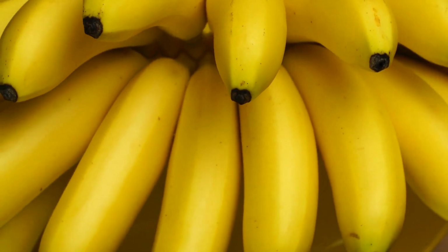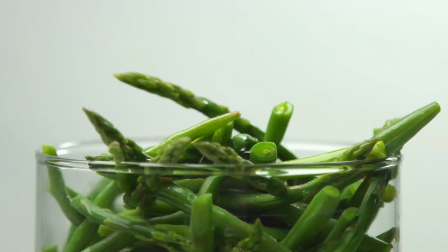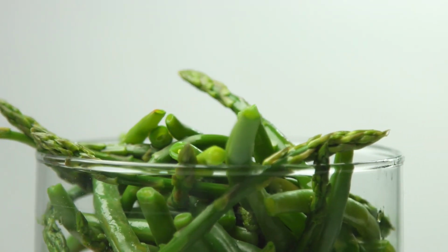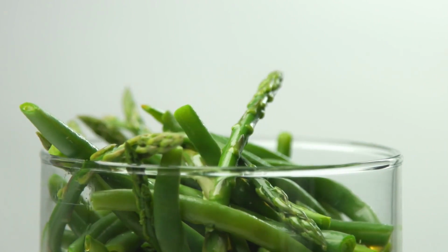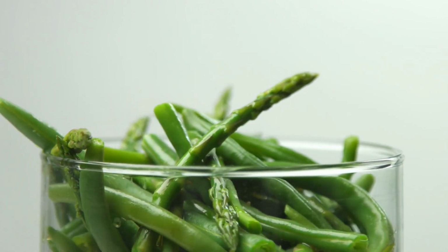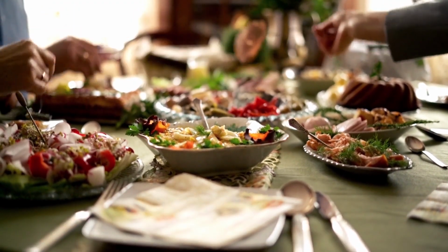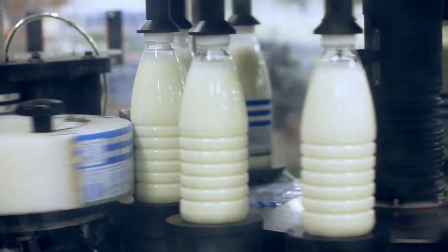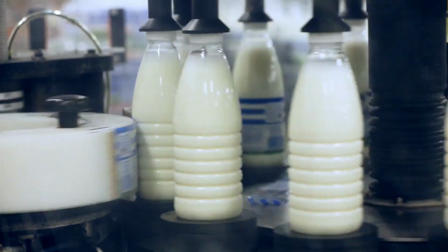Foods that are high in prebiotics, such as bananas, garlic, onions, leeks, asparagus, and artichokes, are great sources of postbiotics. Incorporating these prebiotic-rich foods into your diet can help increase the production of postbiotics in your gut. These are just a few of the many food sources of postbiotics that you can add to your diet. Whether you prefer fermented foods, dairy products, or other postbiotic-rich foods, there are many delicious and healthy options for you to try.